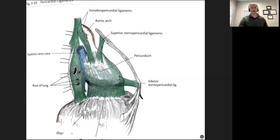So this is the heart. The green is the pericardium. Just to orient you, this is the back side. This is the front side of the body. So this is the sternum. This is the chest bone right here. So the heart, the pericardium, has 5 ligaments.